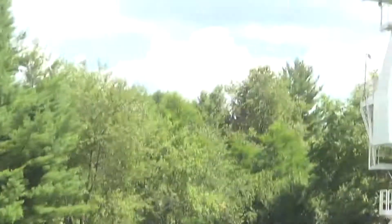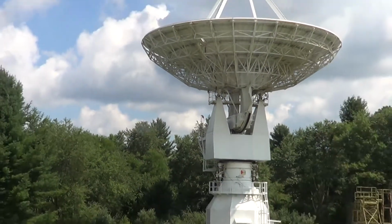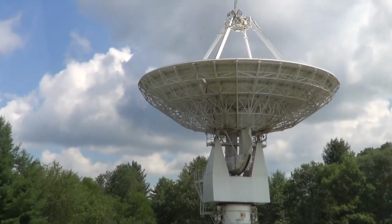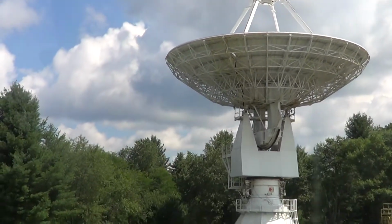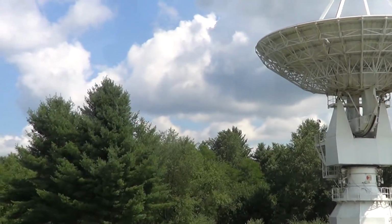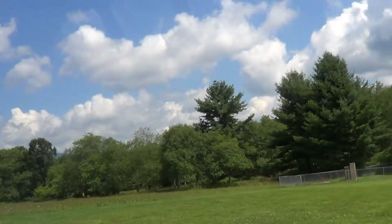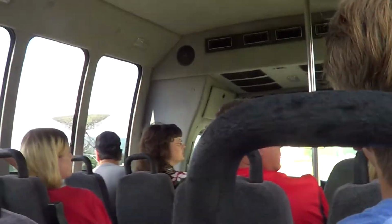Alright, currently on our right, we have kind of a chunky white telescope. This one is called the 20 meter, and it was designed and built by the U.S. Navy. The Navy came to us in the early 1990s, and they asked if they could put a telescope on our site. We said, "Well, sure, but can we have it when you're done?" And they said, "That sounds pretty good to us."